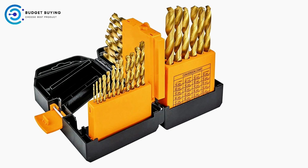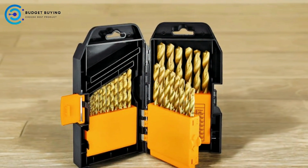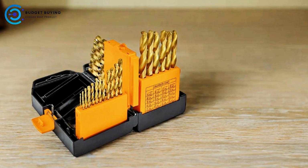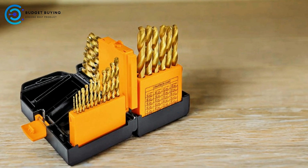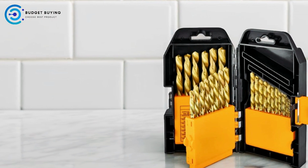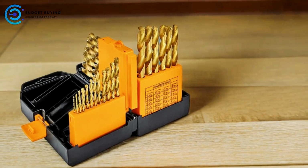The drill bits feature a 118-degree point angle, which is ideal for drilling into a wide variety of materials, including wood, metal, plastic, and more. This makes the Warrior Titanium Drill Bit Set an essential tool for both professional contractors and DIY enthusiasts alike. Thanks to their titanium nitride coating, these drill bits are designed to resist wear, ensuring consistent performance over time.